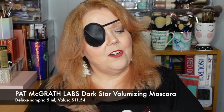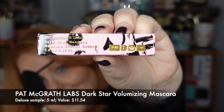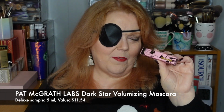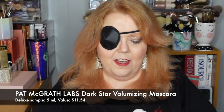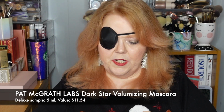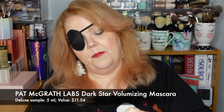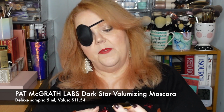The first product is from MCGRATH Labs, and this is their Dark Star Volumizing Mascara. And this is the newer MCGRATH mascara, if I'm not mistaken. Full size in this would be 13 milliliters and retail for $30. Deluxe sample, this is 5 milliliters. That's pretty packaging.